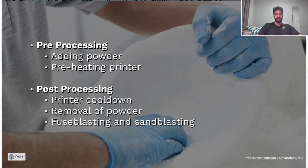Pre-processing for SLS involves adding the polymer powder and preheating the printer, which can take several hours. And then post-processing involves letting the printer cool down, which can take another several hours. And then the excess powder in the bed has to be removed, and the part itself has to be cleaned to remove any powder stuck to it through fuse blasting and sand blasting.